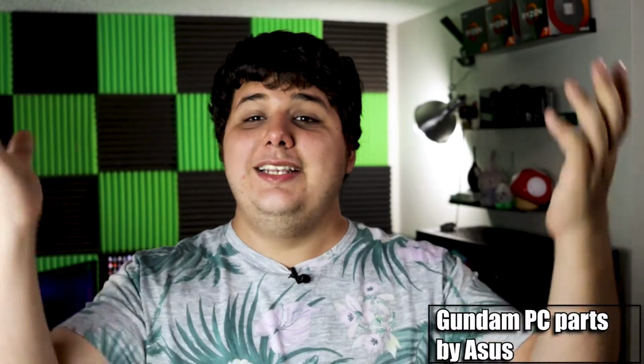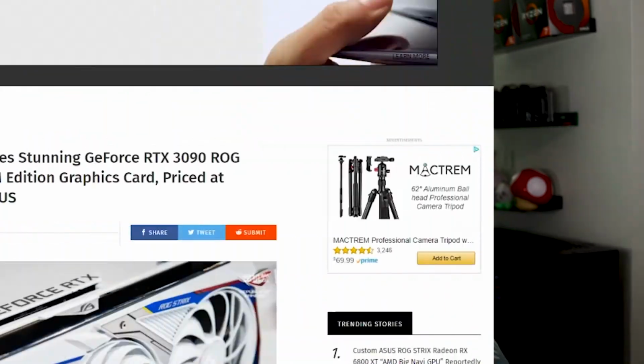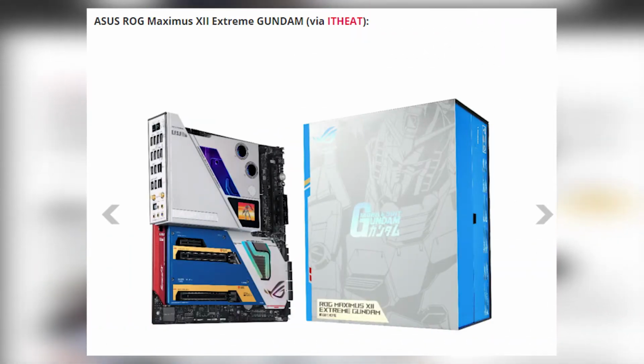And then one last bit of ASUS news. ASUS is launching Gundam-themed motherboards and graphics cards. And honestly, they're really expensive. They're not something I'd be buying. I'm not a huge Gundam fan. I do like Gundam, but I'm not gonna be the kind of person to buy these GPUs and motherboards.